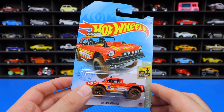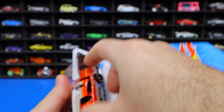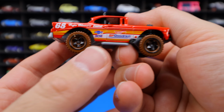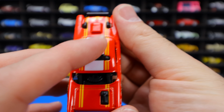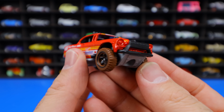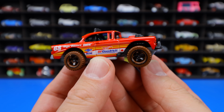Big Air Bel Air, one of the coolest cars that they've done after a Bel Air in real life. This one's all raised up suspension. It's all done for off-road. You can even see the mudded out tires on this one. Very, very cool detail with those light bars on the top, the push bar on the front end. I love all the color variations they're releasing of the Big Air Bel Air.